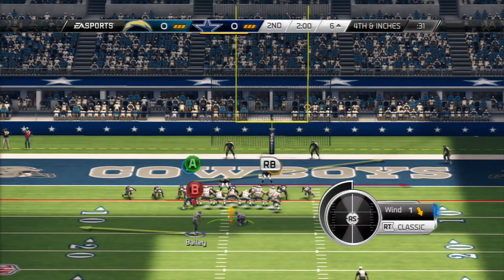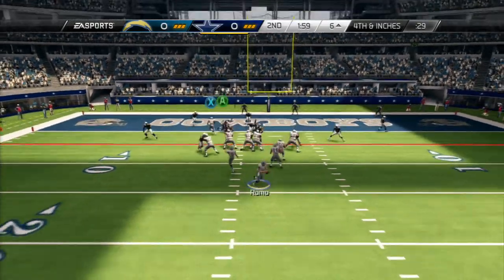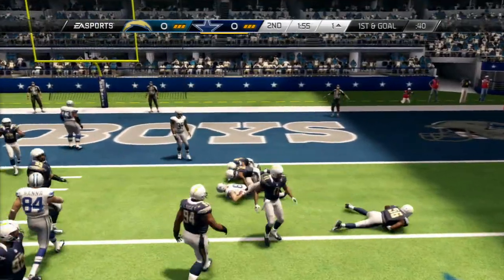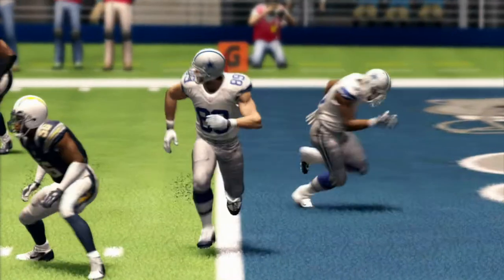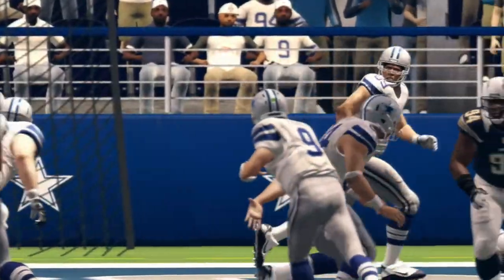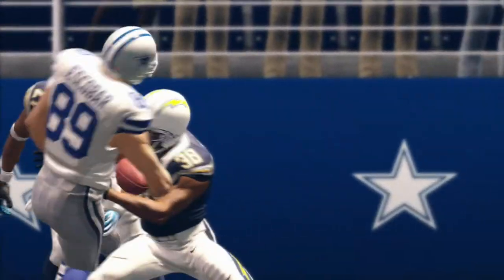Should be an easy one here. And it's a fake. Challenging the defenders to the right side. Jim, they got momentum on their side right now. They are making everything work. That was a nice play. They pick up another first down, and they got a good drive going here.